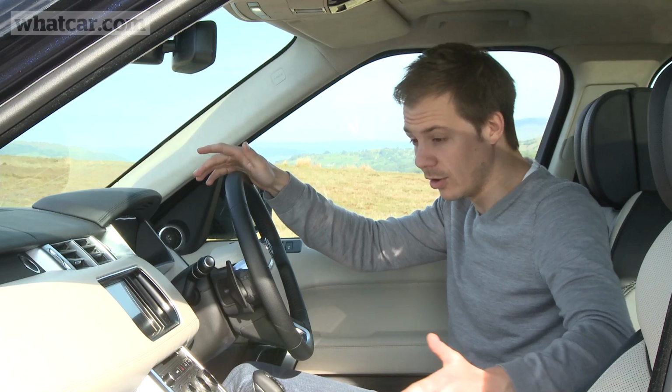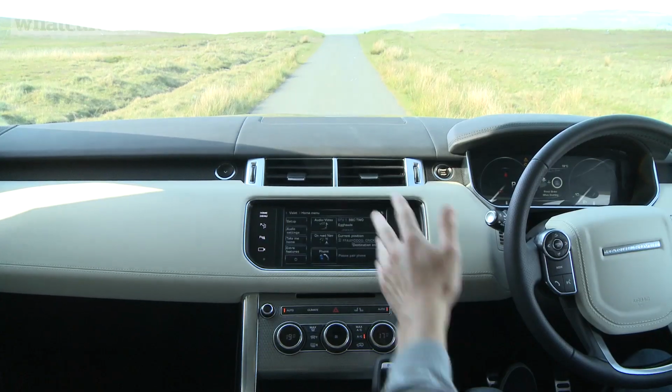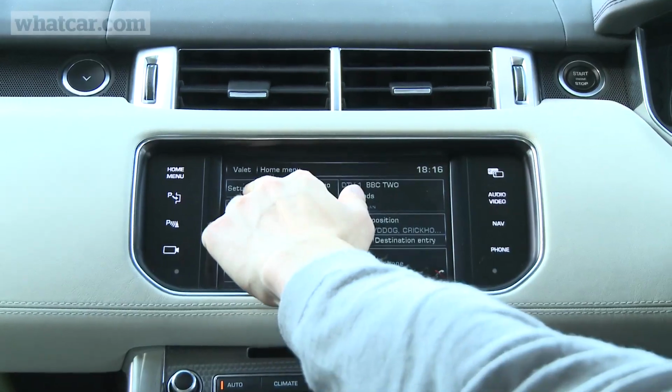Not only does the cabin look really smart, all the bits you touch regularly feel really classy as well. The one disappointment is this touchscreen, which has a rather confusing menu layout and sometimes takes a while to respond when you press it.